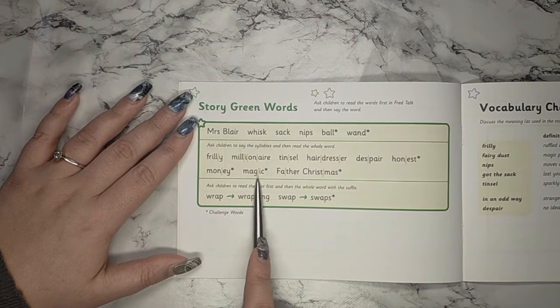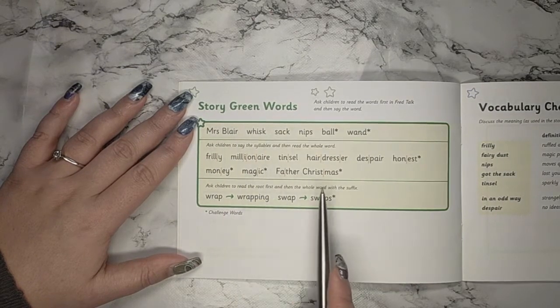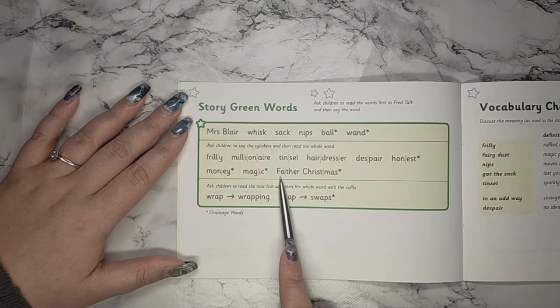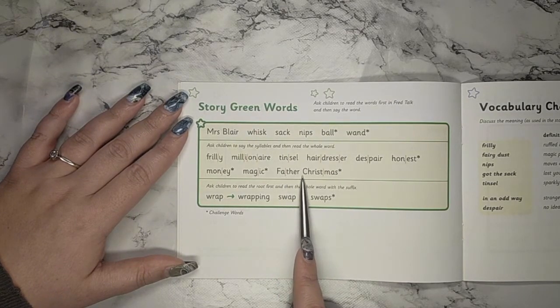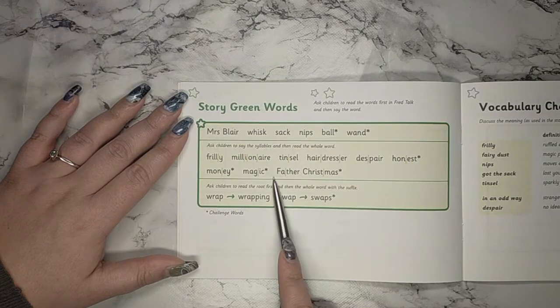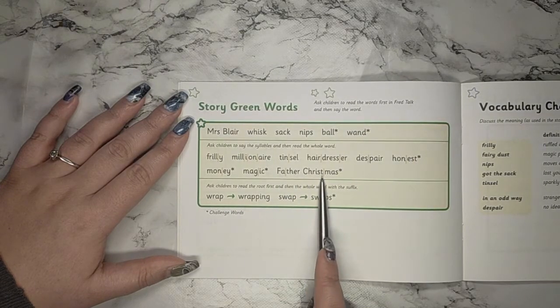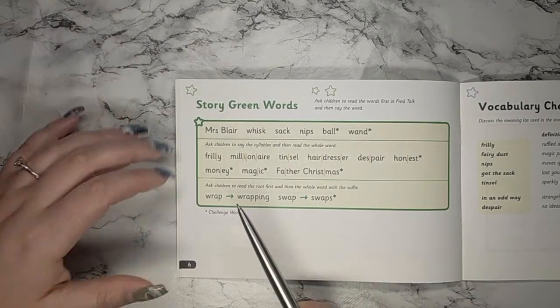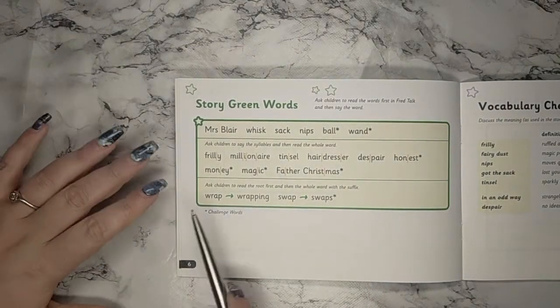Magic. Magic. That J sound might have caught you out. Take care. And this one? Father. Father. Christmas. Christmas. Good job. Some of those words were quite tricky.